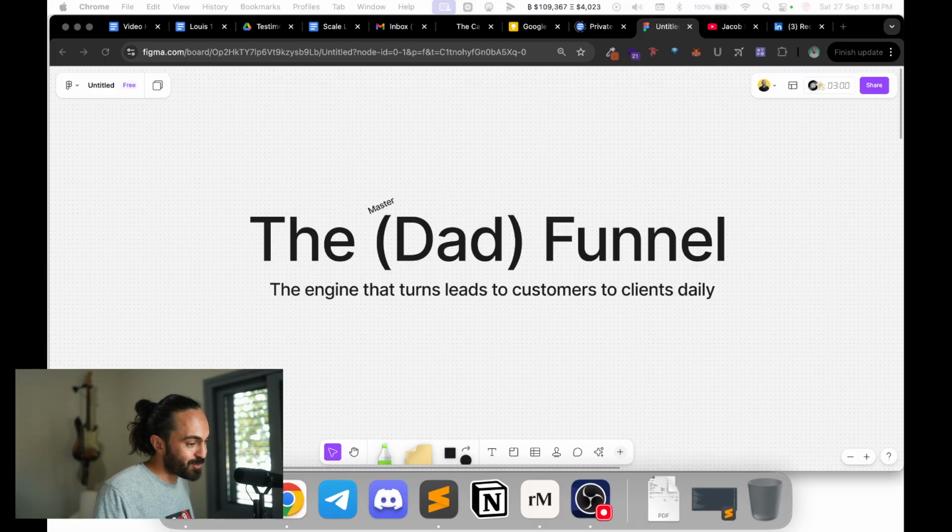So this is the master dad funnel. Why? Because since my daughter, Little Miss N, was born, this is the funnel that sort of works while I live, that allows me to work 3 days a week and serve currently 200 clients. So the engine that turns leads to customers to clients daily.